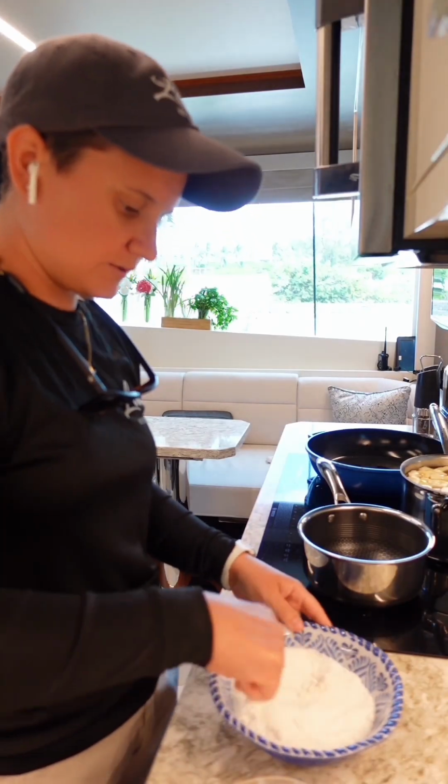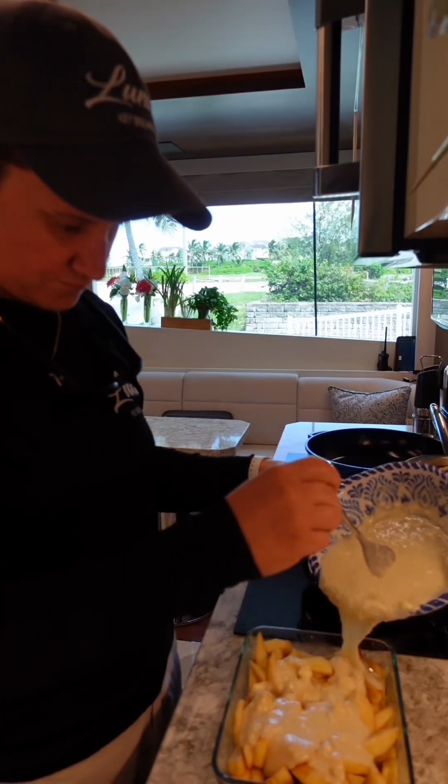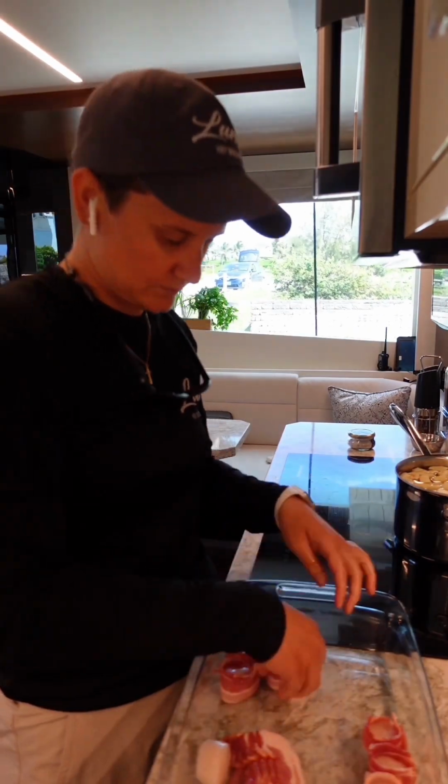For cocktail hour tonight, I'm making bacon wrapped scallops, and all we have to do now is wait for our guests to come in. They left Miami this morning at 5 a.m. on a 40-foot boat, and it's 6 p.m. here, so we'll see. Follow along to see what I make for dinner.